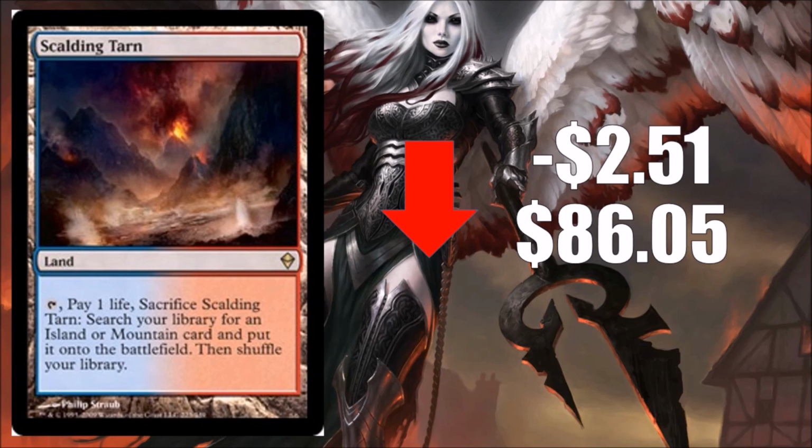So we'll see what happens. It's hard sometimes to second guess WotC. You never know what they're going to do, but that's just my gut feeling.